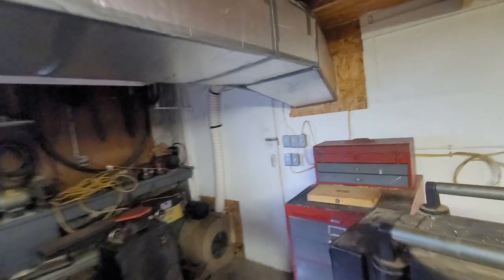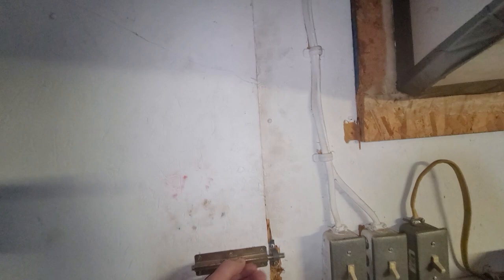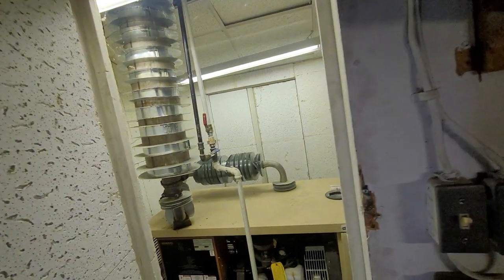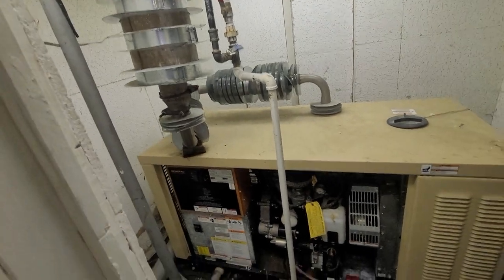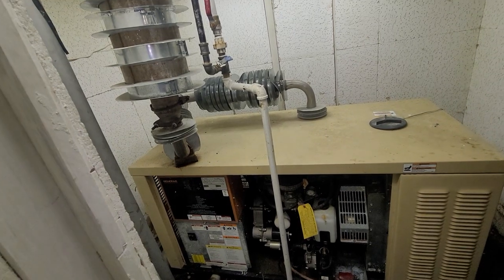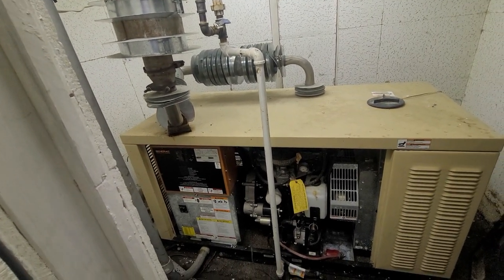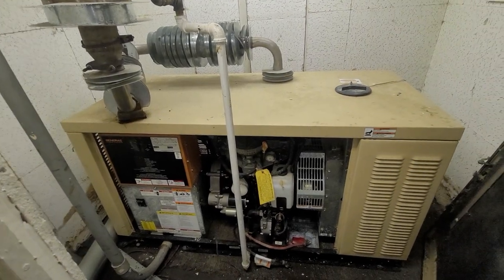Oh, you know what else is cool about this? There is a generator. This place is so unique. I love it. There is a generator. If your electric kicks off, look at that. So that's gas, or I think it's gas. There's an oil tank in here too for the old. So if your electric kicks off, you have to get this looked at.